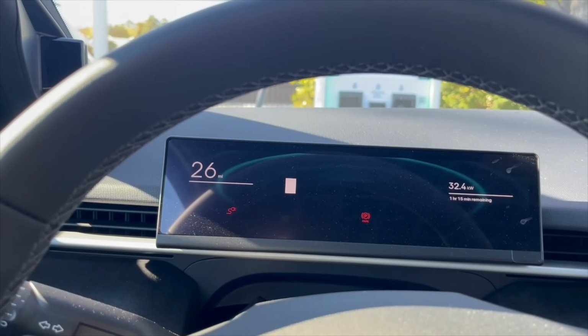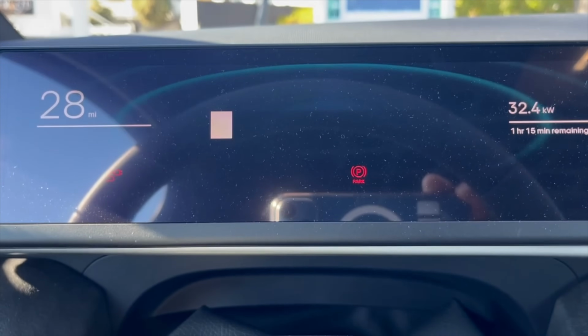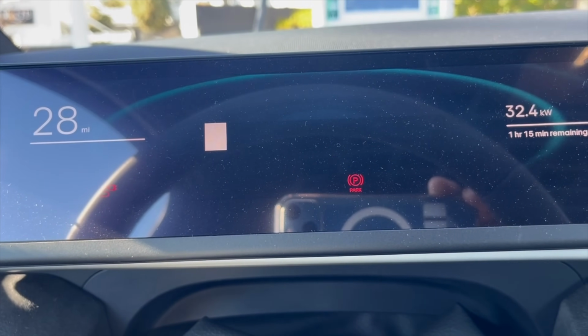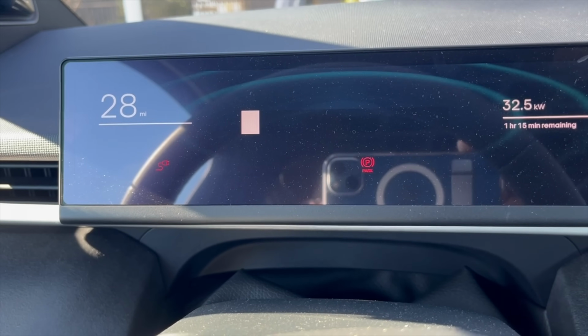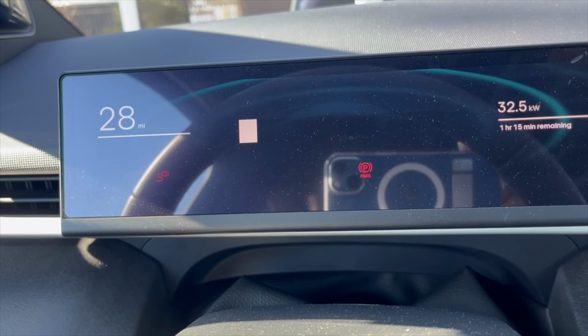And we're also seeing an extremely slow charging rate right now. Plugged in 2 minutes ago at 7% state of charge, and right now, our Ocean One is accepting 32.5-ish kilowatts. I don't see that this vehicle has any sort of preconditioning. The temperature outside is low 50s right now, and the car's been sitting out for a while. We only drove about 12 miles to get here.